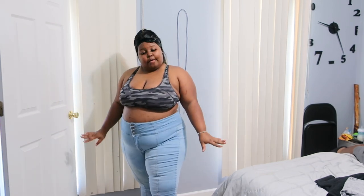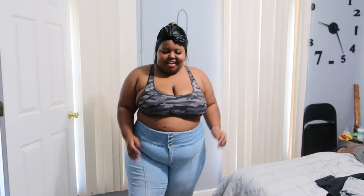Got these from Fashion Nova Curve, and I love these jeans.